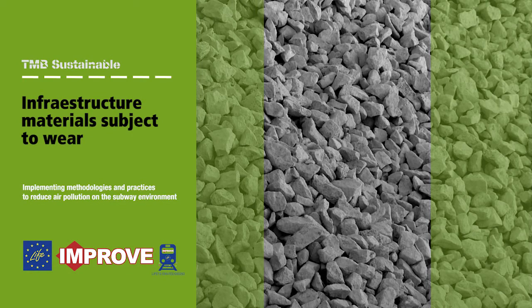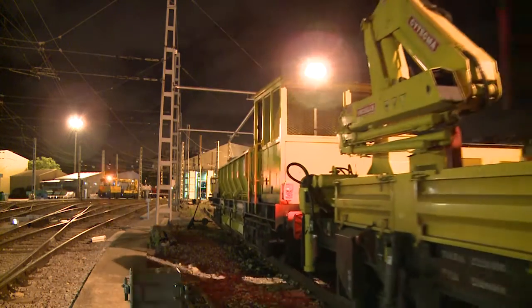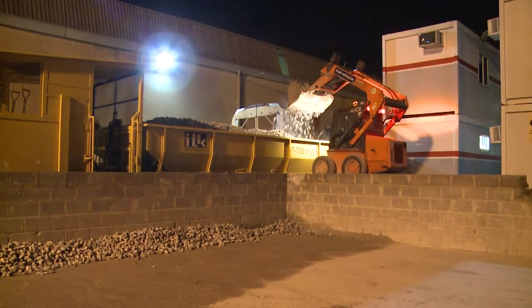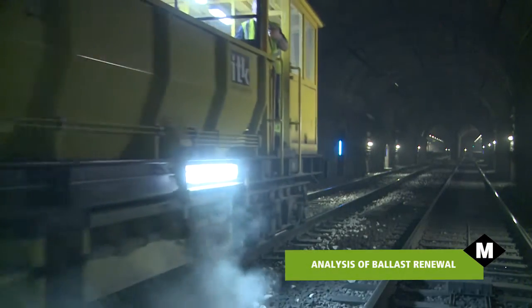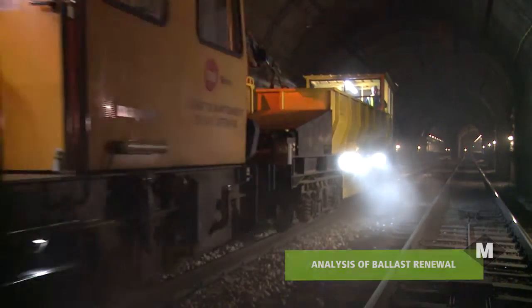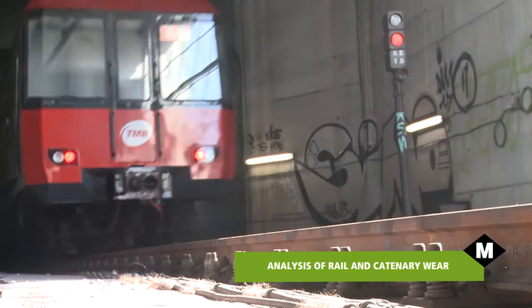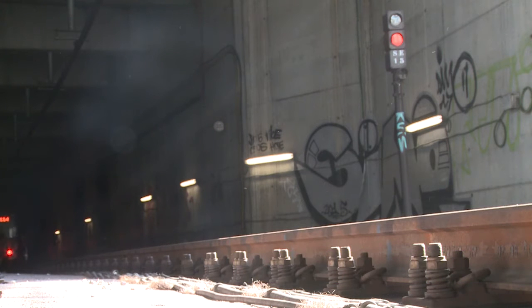Infrastructure materials subject to wear. We have also analysed the impact on air quality of the ballast, dust generation during both replacement night works and during the execution of major works such as rail line removal and renewal. Rail and catenary wear, analysing the presence in the air of particles derived from friction.